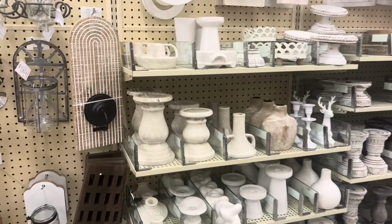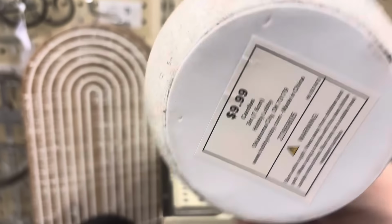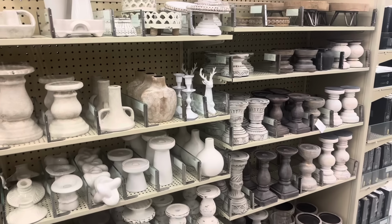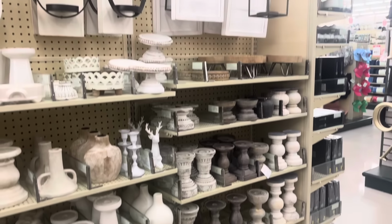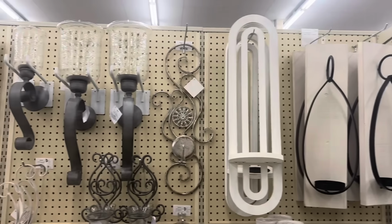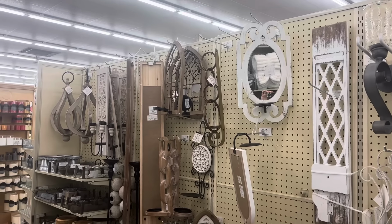And tons and tons of candle holders as well. I love this one I'm picking up here. I look at it every time I come. I was going to finally pick it up today, but the candles were not 50% off. But look at all those candle holders. There are so many to choose from, so many wall sconces, all different styles. There's something for every style here.